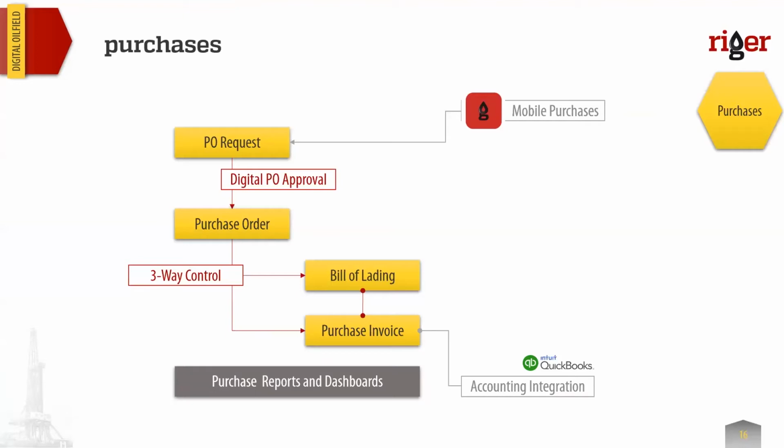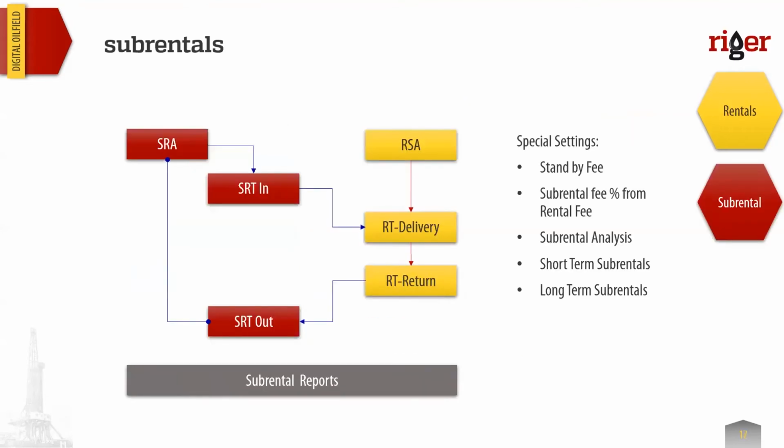In general, in purchases, initially it was purchase order, bill of lading, and purchase invoice. Right now we added the purchase request, which can be done from the mobile application. Then we have digital PO approval and three-way control, meaning line by line control of purchase order, purchase bill of lading and purchase invoice, and of course the integration with accounting systems. Definitely each module has lots of reports and dashboards which help our users to control the situation.